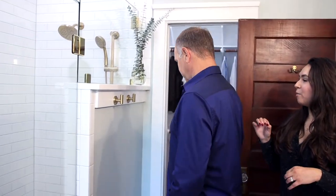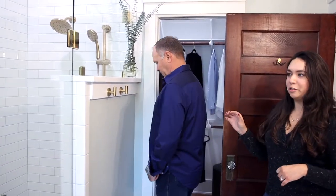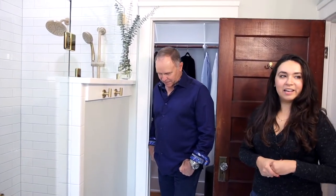I love the styling of this. The interior design did awesome. Don't you love these cabinets with the mirrors? They don't work on everybody's home, but they really work here. Those are so pretty. And the gold accents. It gives the old-timey feel, but it brings it into the 21st century. Absolutely. And it is beautiful.